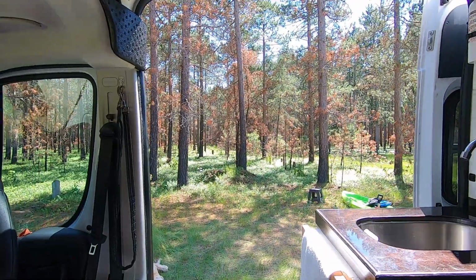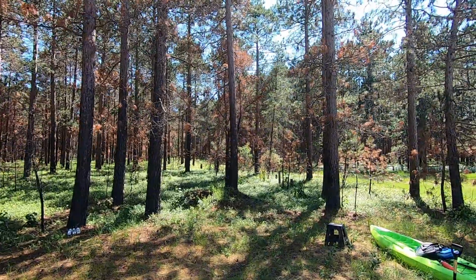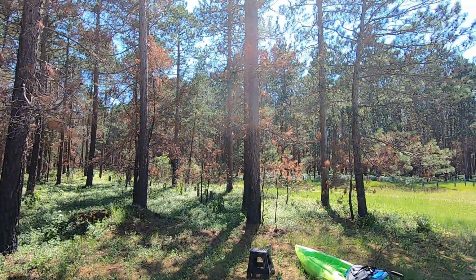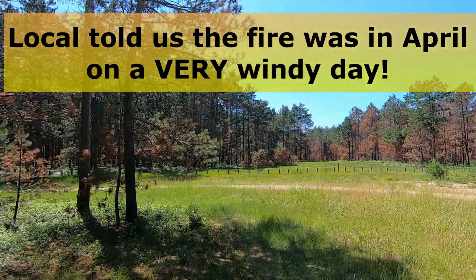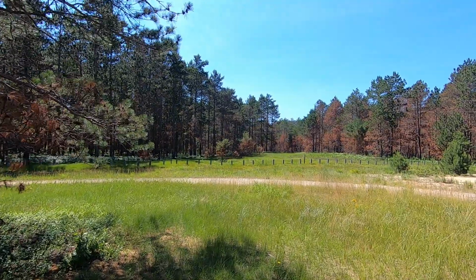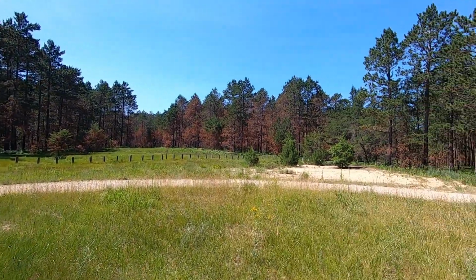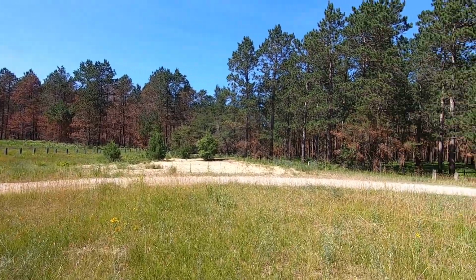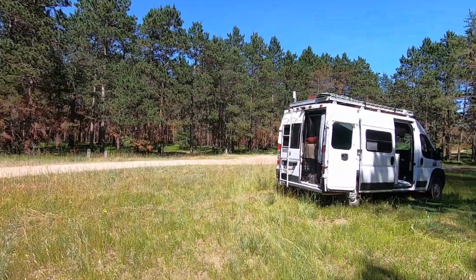Okay, I want to take you outside, show you where we're boondocking today. Looks like there was a fire or a burn maybe a year or two ago. Nice meadow, really pretty. And we are down the West River Road outside of Oscoda, Michigan. And we found some Forest Service land here. It's Huron National Forest. And so that's where we're boondocking.